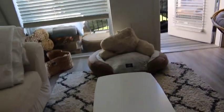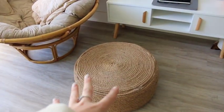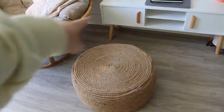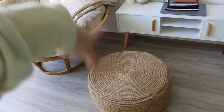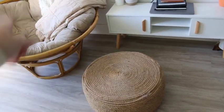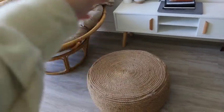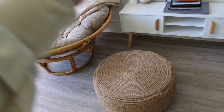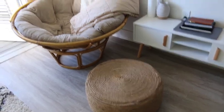I got him when he was 11 weeks old, so. This actually is a tire, and then I put, I don't know what it's called, but it's wood on the inside. So I put two circular pieces of wood to cover the tires inside and then wrapped it with twine and hot glue. I made two of them, one's out on the balcony.